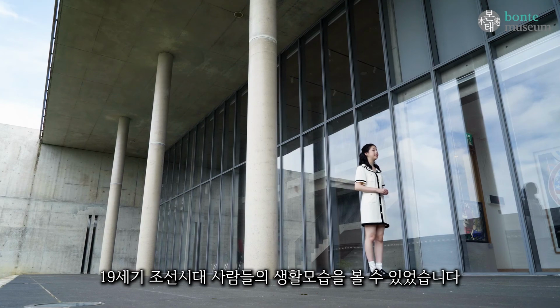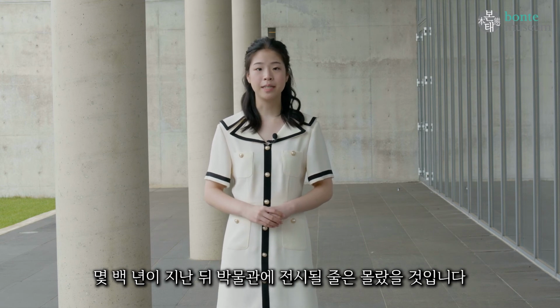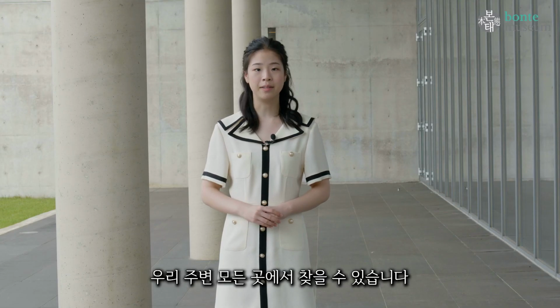Gallery 1 provides a glimpse into the everyday lives of people in 19th century Joseon. Those people would have never imagined that their household items would be on display in a museum hundreds of years later. Beauty of the original form can exist in the most unexpected places. Beauty is all around us.